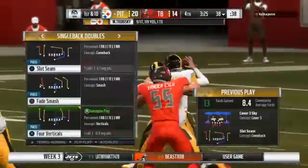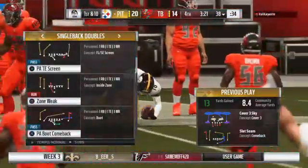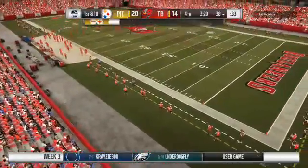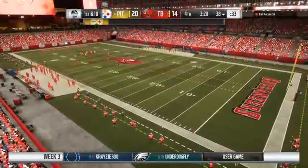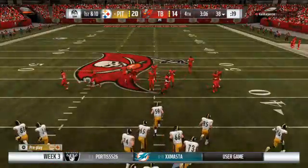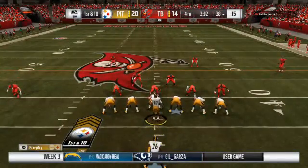And he's taken down, but able to slip across the 35. Give him 13 yards on the opening play of the drive, and also give him a first down. Trubisky now perfect since the second half started, 7 of 7. It's 1st and 10.